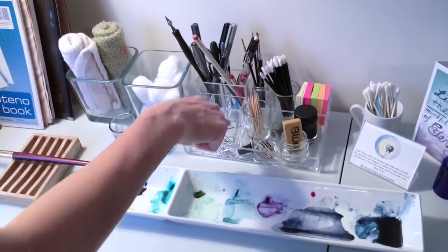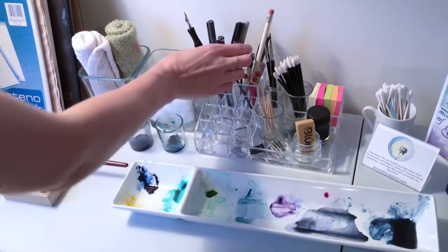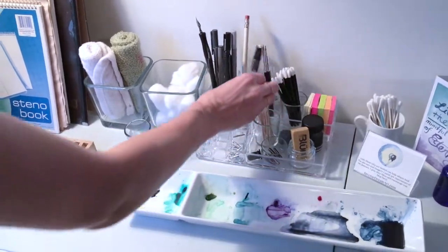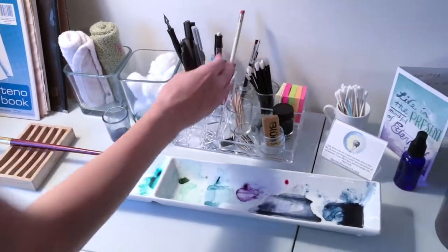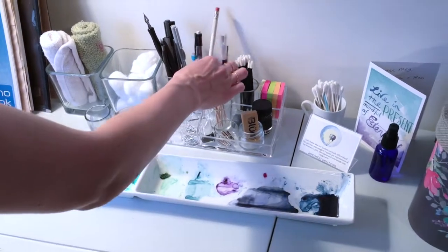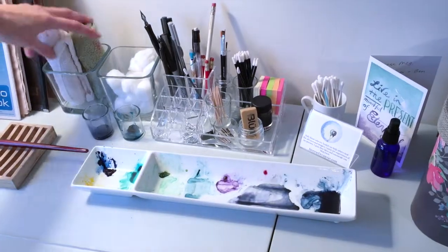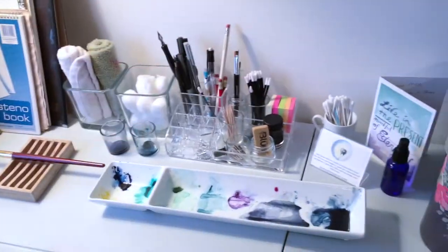So obviously, those are lipstick holders, these are brush holders. This is where I put my permanent marking things, so my ink, my pens, and then this is where I'll put all the pencils for temporary stuff. And then my super baby brushes, that sort of thing, so they don't get lost. And then rags, cotton balls, Q-tips, the usual.